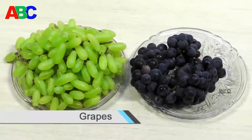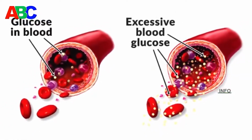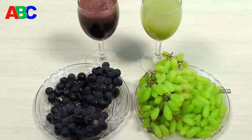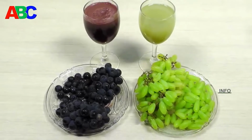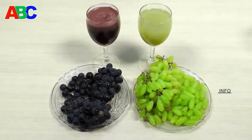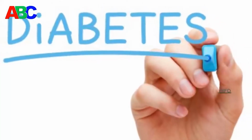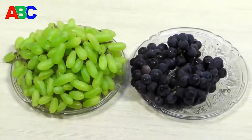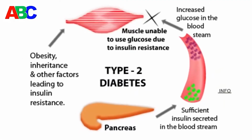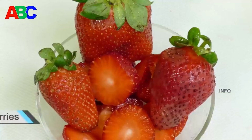Grapes. Grapes modulate the blood glucose response by affecting how the body secretes and uses insulin. Hence, grapes are a good choice, keeping in mind their nutritional profile, resveratrol and phytochemicals found in grapes. Apples. Diabetics should feel free to eat apples. In fact, apples along with blueberries and grapes are especially beneficial for reducing the risk of type 2 diabetes, according to the American Journal of Clinical Nutrition.